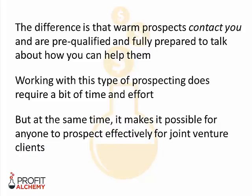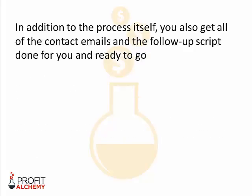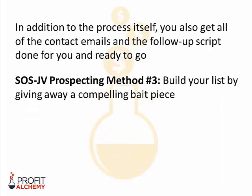However, at the same time, it makes it possible for anyone to prospect effectively and find great joint venture clients. Now, in addition to the process itself, you're also going to get all of the contact emails and the follow-up script, and they're all done for you and ready to go. All you have to do is cut and paste them from the Word documents, plug them in, and you're ready.